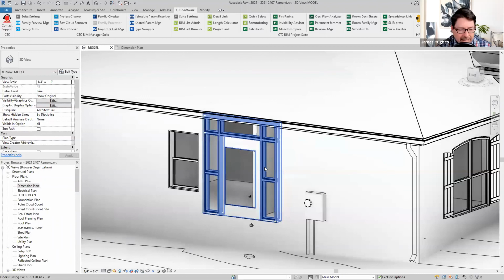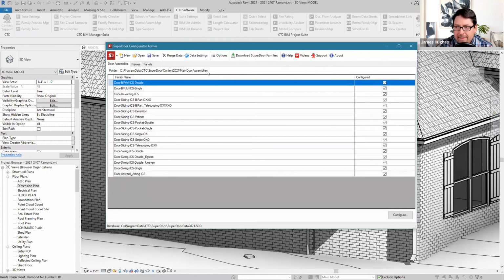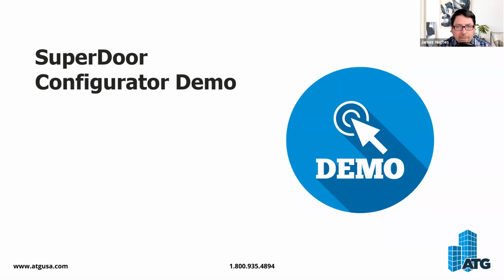Okay, to begin with, what we need to do is find the library where this door panel type is. If we go to SuperDoor Admin, remember that that location is listed right up here. ProgramData is a tricky folder inside of Windows because it's a hidden folder. If you're on Windows 10, which by default is set not to show hidden folders, you've got to start by turning that functionality on. Give me just a second here. I'm trying to change things around.